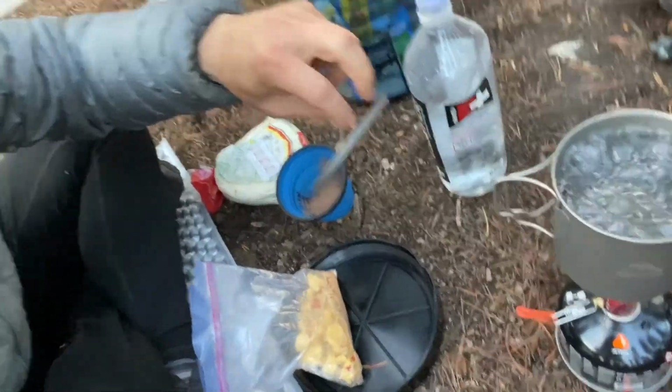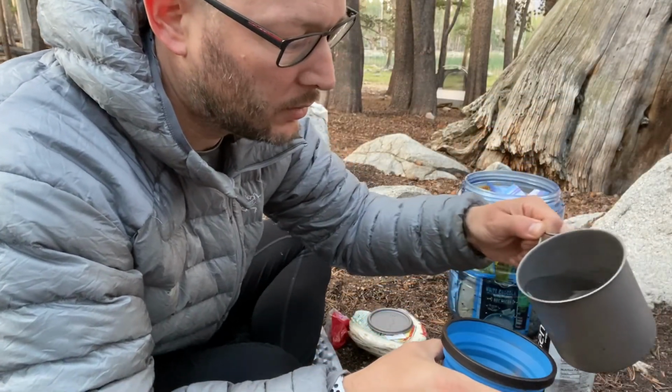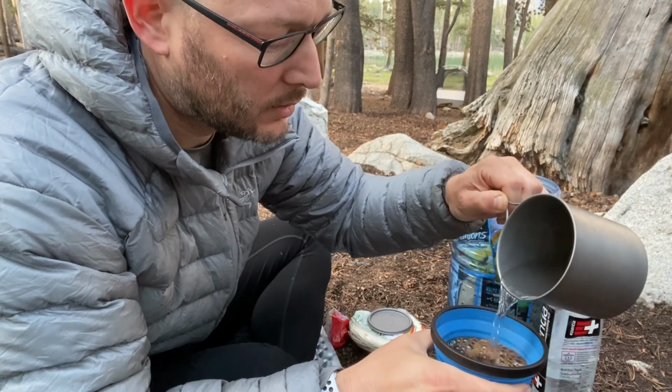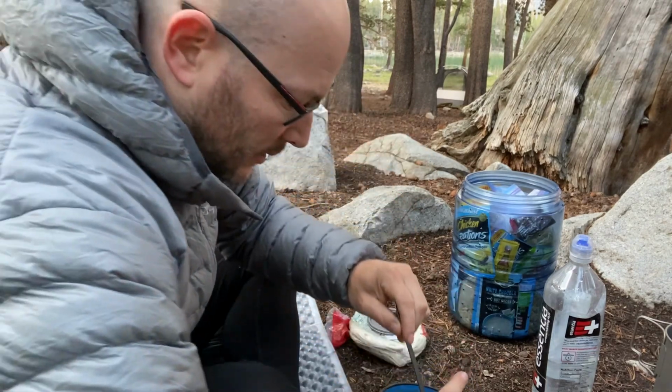See that? Boiling water. That's all I need. Now let's turn this off so I don't waste. Mix it up, mix it up, mix it up. Ow, ow, ow.